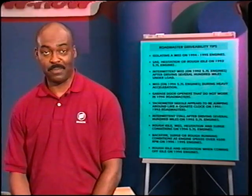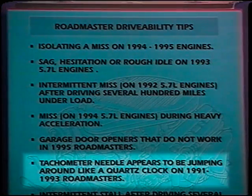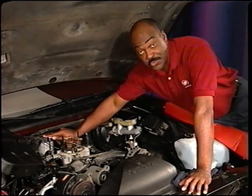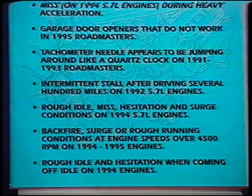On to the next tip. We've seen several 1991 to 93 Roadmasters that experience a condition where the tachometer needle appears to be moving like a quartz clock. Even though the original distributor cap may show no signs of damage, replacing the distributor cap seems to correct the condition. The next one is for 1992 5.7 liter engines.